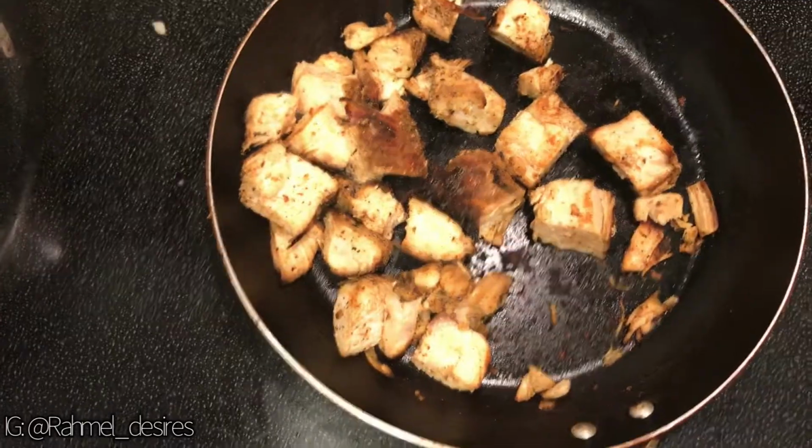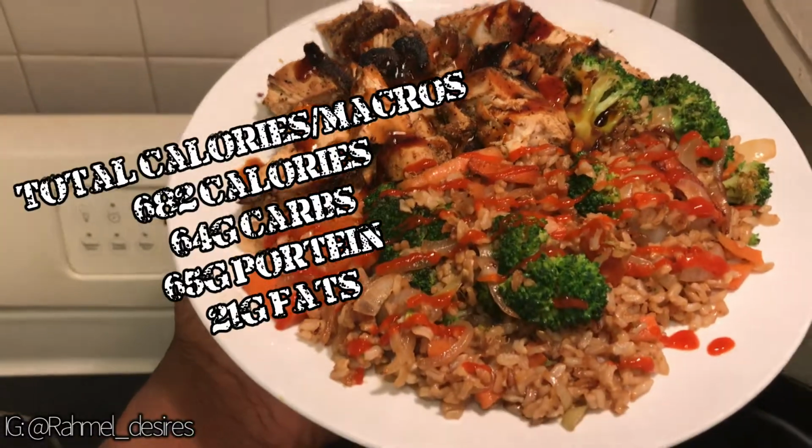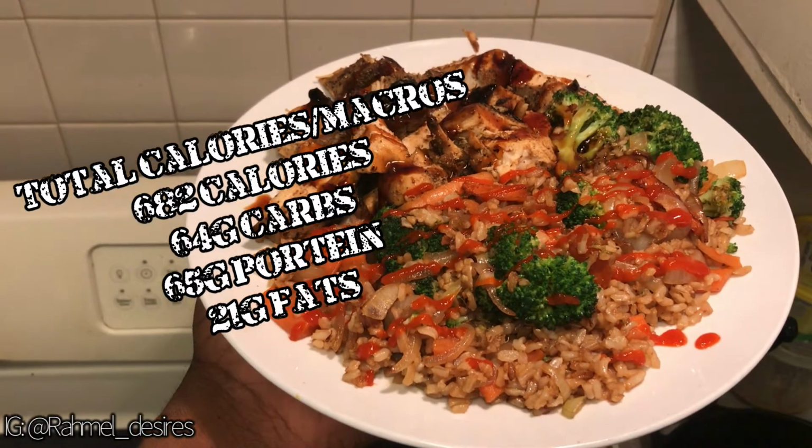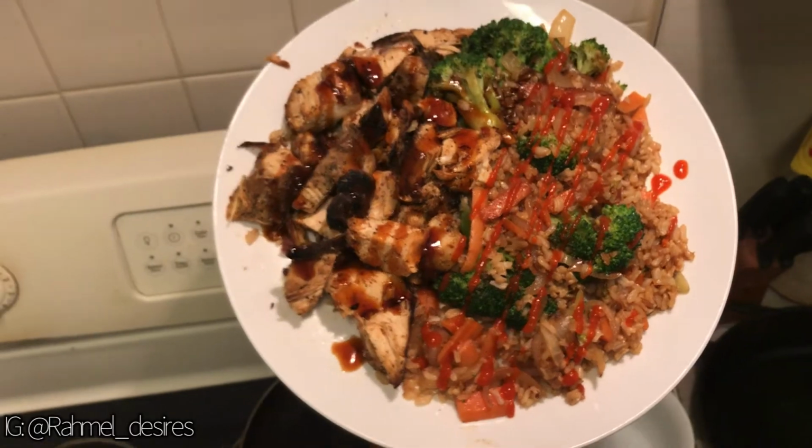Now we're gonna reheat some chicken that was left over in the pan, because heating things in the pan is better than the microwave. And finished product, you got some fried rice with some sriracha, chicken with some teriyaki, and enjoy. The calories are on the screen. Once again, you get to see my ugly face enjoying the heck out of some food.